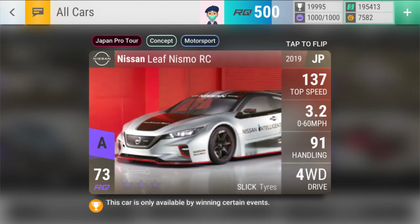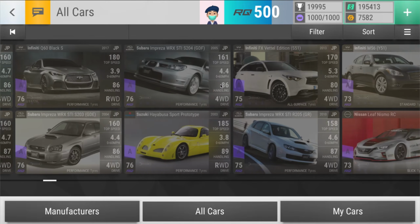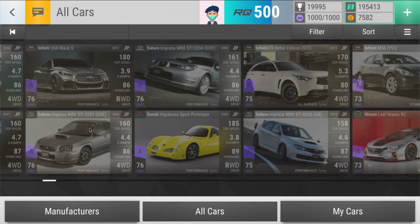Ooh, Nissan Leaf Nismo RC. Okay, those stats. 3.291. Okay, the 4-wheel drive slick tires, who cares about that? But 3.291. Okay, now we're talking. These are some good stats. This is interesting, because it's another banana car. Suzuki Hayabusa Sports Prototype. Okay. Looks interesting, and those stats definitely going to be very useful.